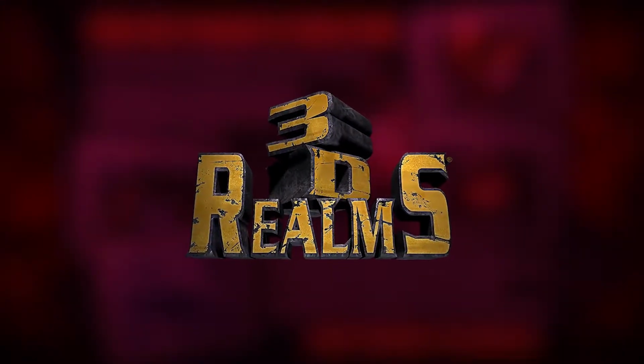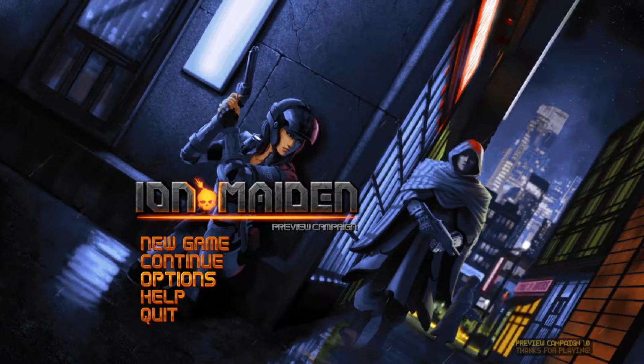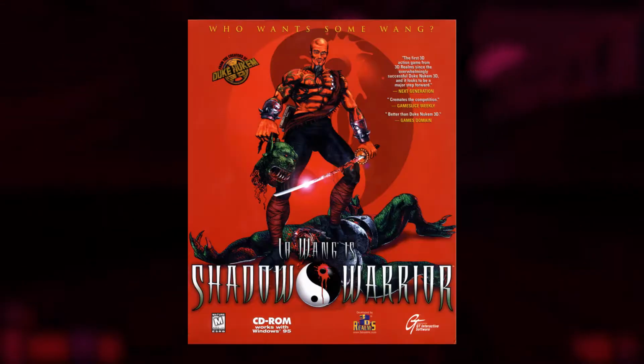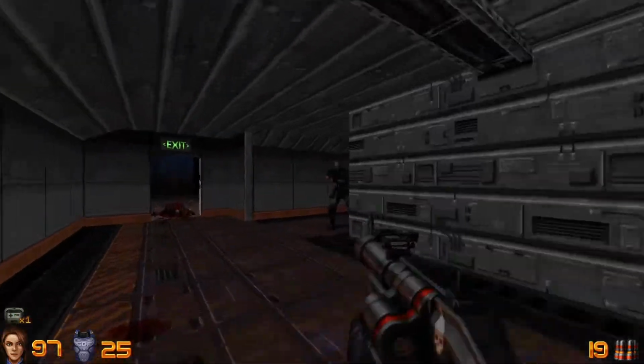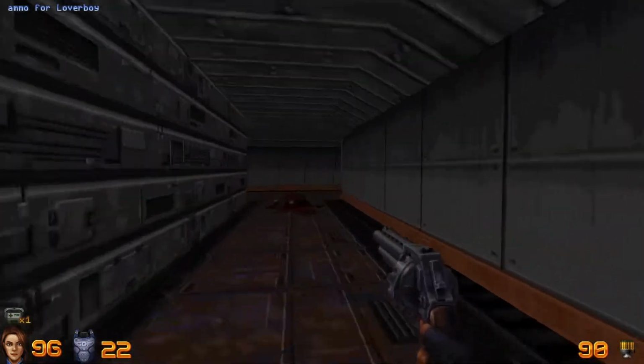At the end of February, 3D Realms, the developers behind Duke Nukem 3D, released Ion Maiden, a game built using the Build engine, which is the same engine that was used to power Duke Nukem 3D, Blood, and Shadow Warrior. So just to reiterate that for a second, 3D Realms released a game in 2018 that uses the same technology that they used to make games back in 1996. And guess what? It's fucking great.